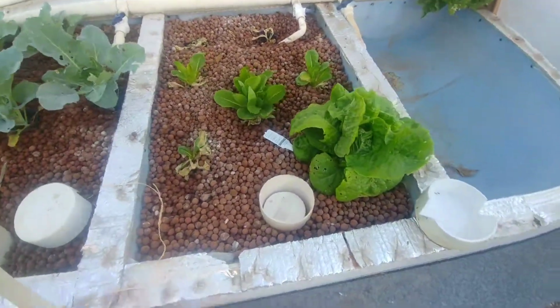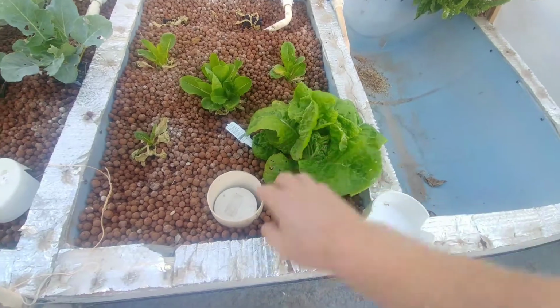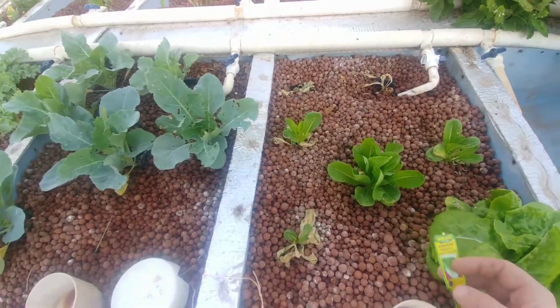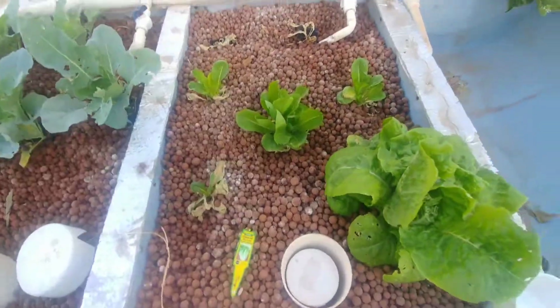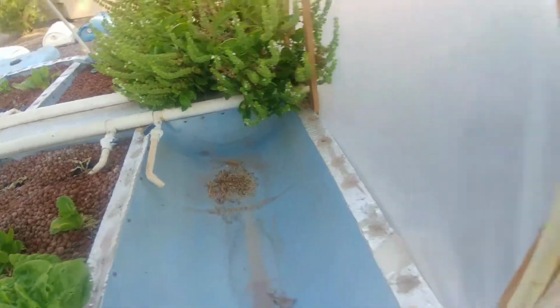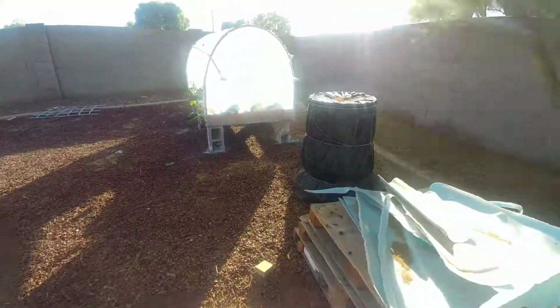And then over here we've got some, oh, this guy's almost ready to harvest. We'll pull that out and eat it. That looks good. And we've got some more, what else? We got romaine lettuce. Alright, there's the basil poking out. And today I'm going to plant this out with radishes, I think. I need to go get some more seeds. We'll check out the floating raft bed.